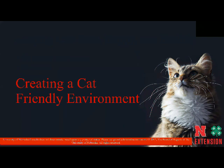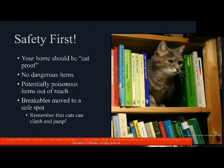So we're going to start first by talking about what makes a cat-friendly environment, or what makes some good things in your house to consider making your house better for keeping cat-friendly. So we're going to start thinking about safety things that we would do in our house, right? So our house should be cat-proofed, right? Cat-safe, and there shouldn't be anything that's dangerous in our house, right? They're going to protect their health and make sure that they're safe.